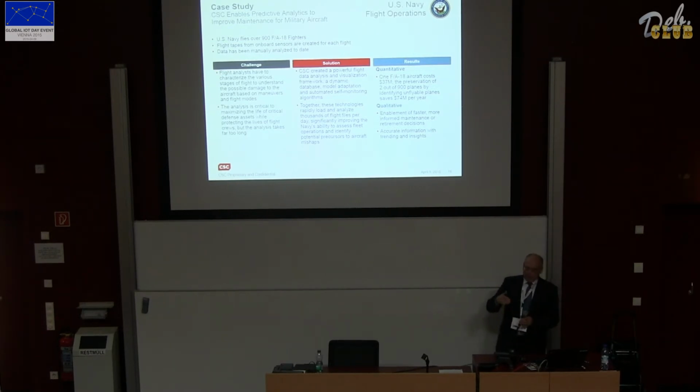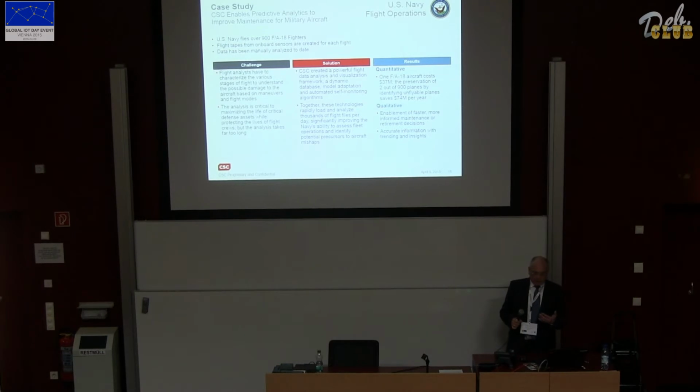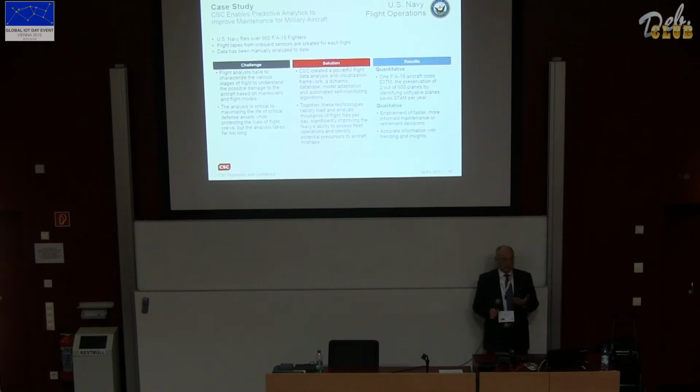So every flight is checked. Before every flight, the aircraft is checked holistically on its condition. There are many sensors on the aircraft, and they provide real-time data. And this data is analyzed by a predictive maintenance solution, which then reports the safety status and the status of the equipment.